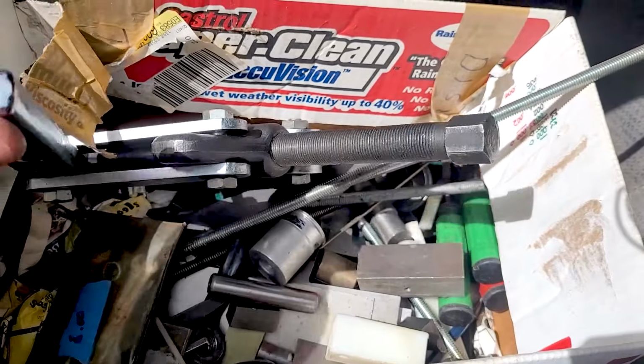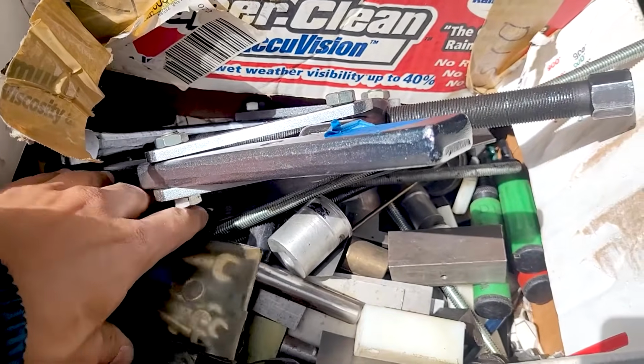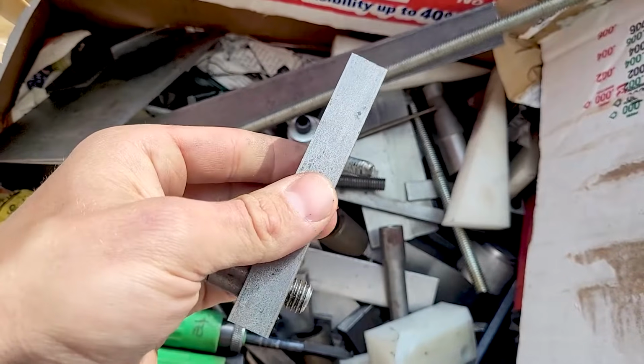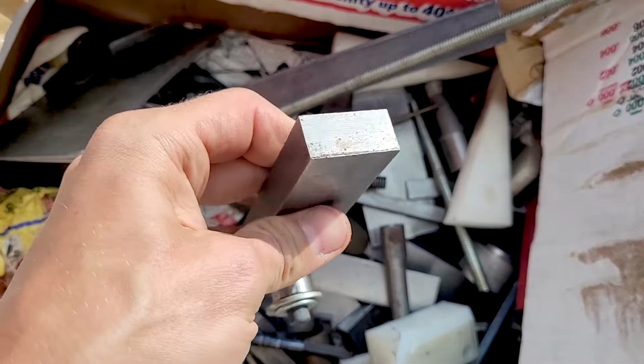Knew exactly what he wanted, and he was not budging on his prices at all. So here's what I managed to get. We'll check it out when we get back to the shop. So we got that big old gear puller. I only paid 38 bucks for all that stuff. I got a bunch of machinist steel that we can use to weld up to fabricate some more tools.